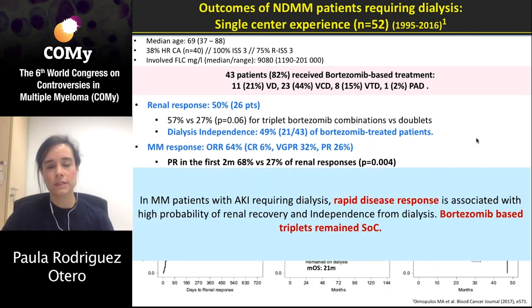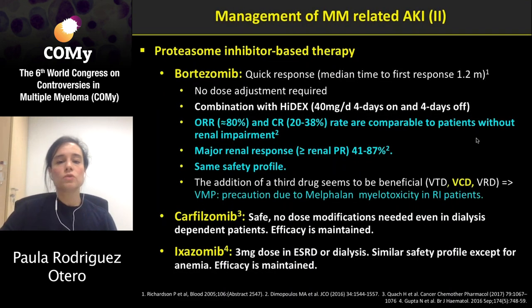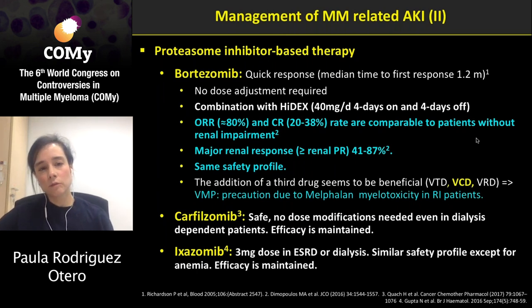So the conclusion of this paper is that in myeloma patients with acute kidney injury requiring dialysis, a rapid myeloma response is needed and is associated with a high probability of renal recovery and independence from dialysis. And again, bortezomib-based therapies, and especially triplets, remain the standard of care. So now we are going to review a little bit the data that we have with the different anti-myeloma drugs.